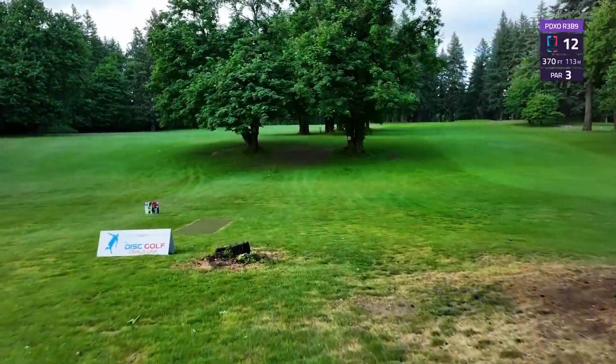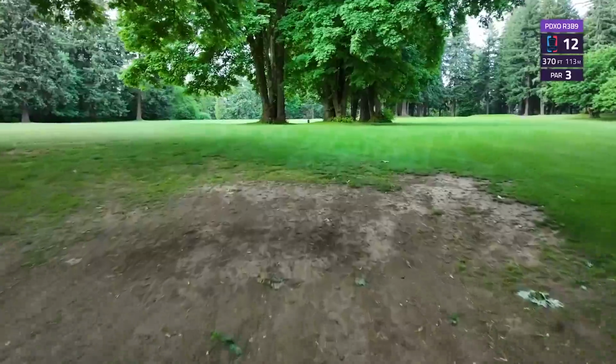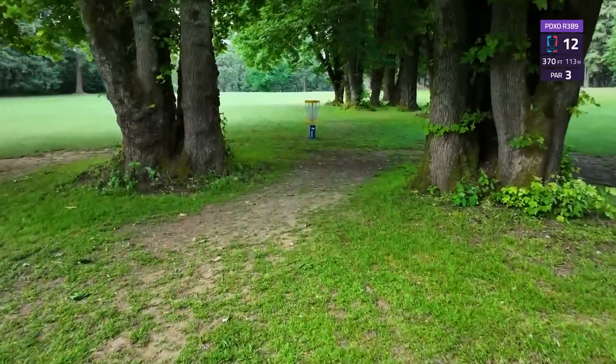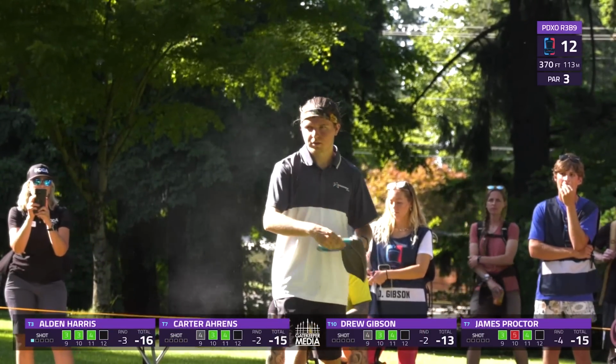Hole 12, a par 3 at 370 feet. Playing down a little valley, there's a mandatory that forces you to go to the left of it, and then running back uphill with a low ceiling. Roller's a popular play, as is a backhand force over to finish straight.